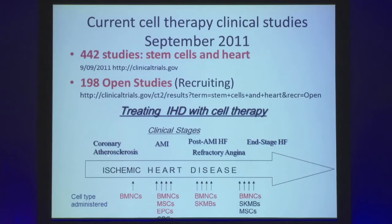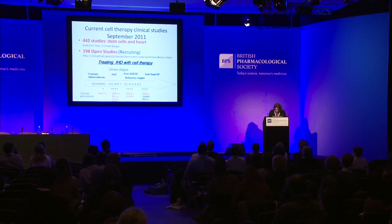So I want to talk about cell-based studies and where we really are in the field, beginning with the concept that today there are really a number of studies underway throughout the progression of ischemic heart disease, beginning with coronary atherosclerosis, proceeding through acute myocardial infarction, through post-myocardial infarction heart failure to end-stage disease. And as of today, there are about 442 studies currently registered at clinicaltrials.gov under stem cells and heart, and almost 200 of those studies are actively recruiting.